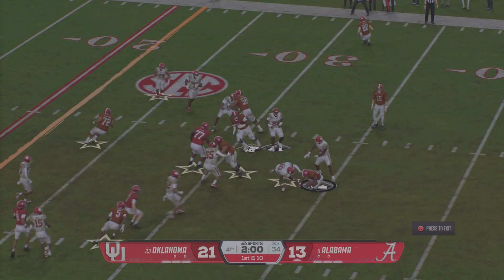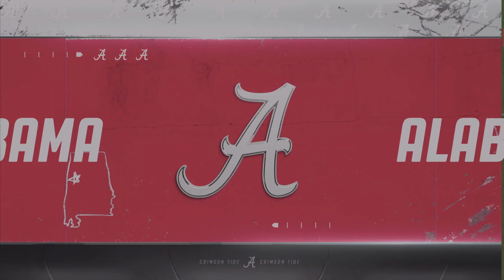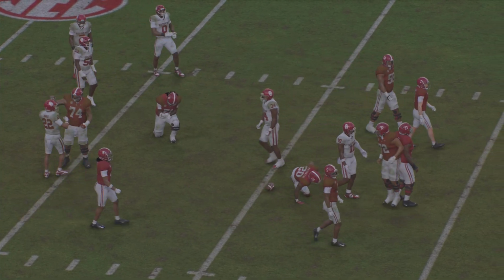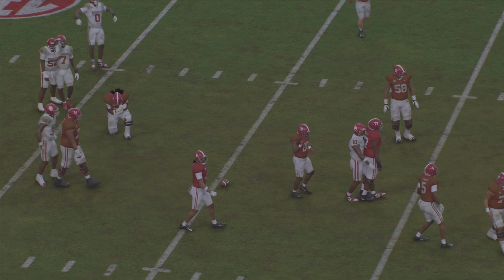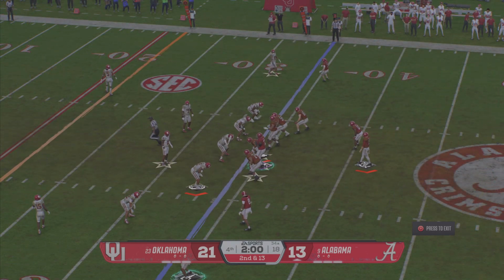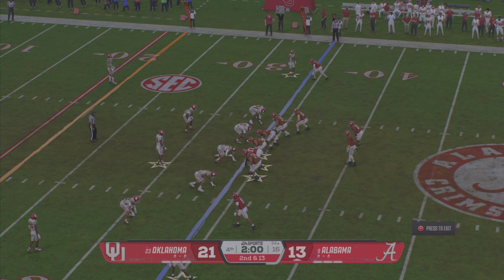And they'll run it out of the shotgun. Slams right into a wall. They've got him for a loss. The final 2 minutes here. This defense trying to hang on. The offense trying to make a play to win it. Tight game. Final 2 minutes. Can the offense make a play here? And they desperately need it.